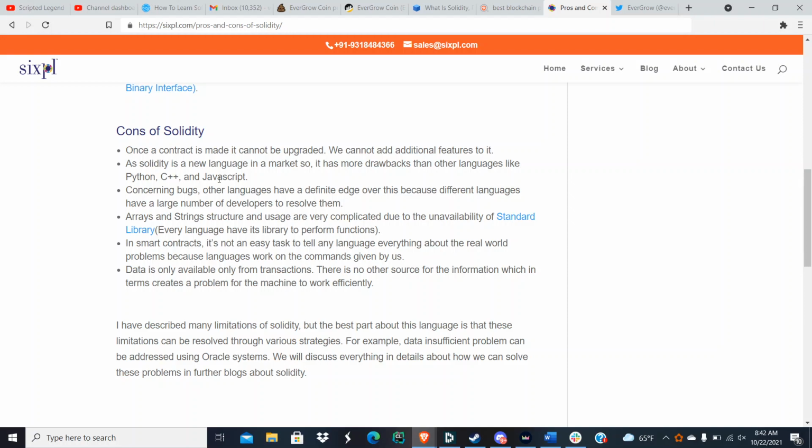Solidity is a new language in a market, so it has more drawbacks than other languages like Python, C++, and JavaScript because those languages have been around for a long time. Keep that in mind. Concerning bugs, other languages have a definite edge over this because different languages have a large number of developers to resolve them. That's true. Arrays and string structure and usage are very complicated due to the unavailability of the standard library.